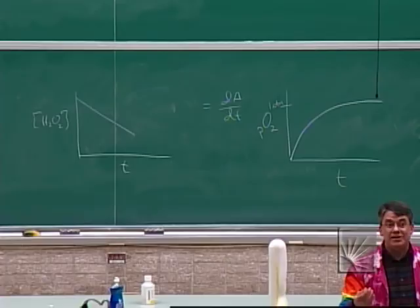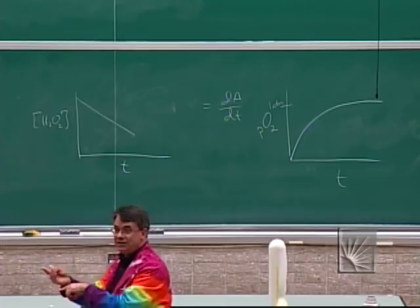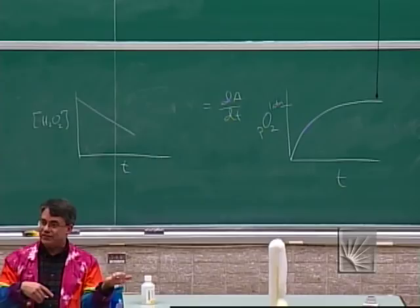Is it linear? Should it have the same behavior as this, as the oxygen, or should it have a different behavior? A straight line's a different behavior from that curve. Does it make sense that it would behave differently than the oxygen? Mustafa?